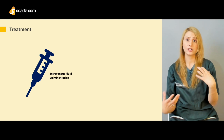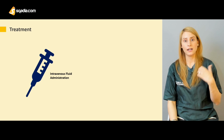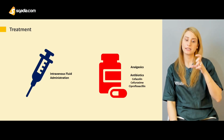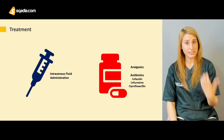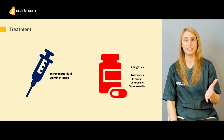So this is actually the conservative treatment. And the repetition of the tests is very much important, because the total leukocyte count and the clinical condition will tell you if your conservative treatment is helping your patient or not.